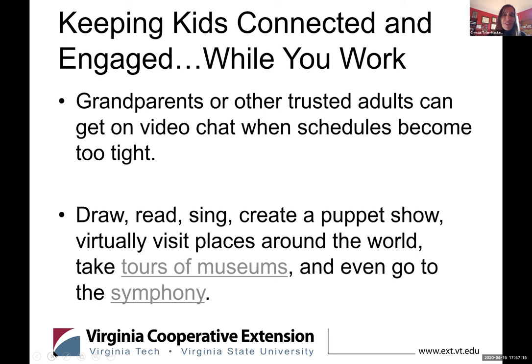So your children are physically in the space with you and being supervised, but they're engaged with someone else that they love, that they trust, that you trust. And it's good social connection for them as well as the grandparent or other adult, while you're able to spend a little more effort focused on work. So think about what you might be able to do. Be creative and of course be willing to share those tips with others, because we're all navigating this new territory together.